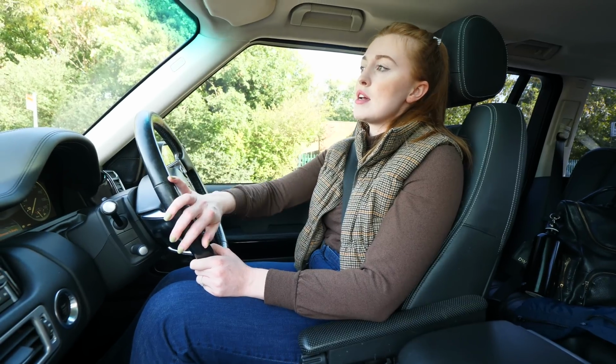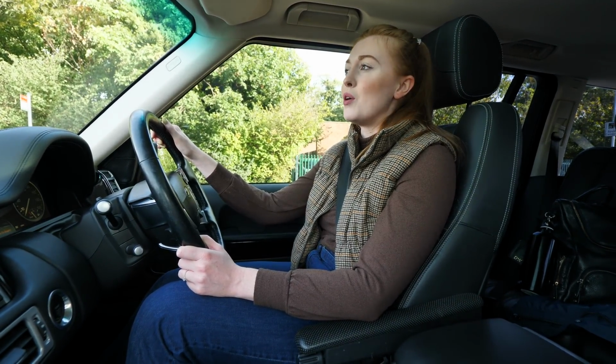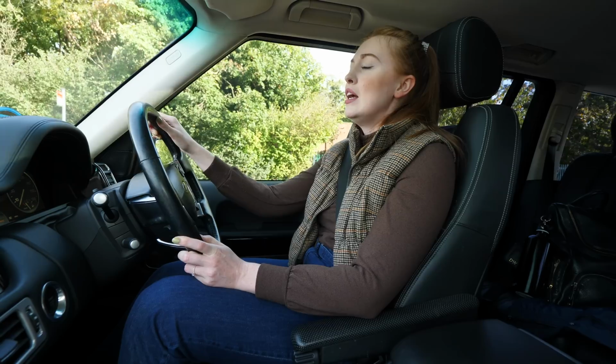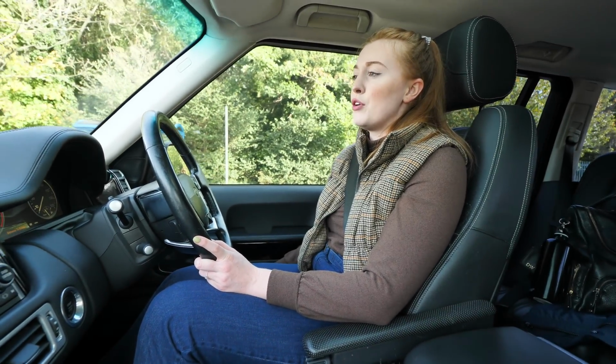There's a heated steering wheel. We've not even had this car in winter yet. I'm very excited for it to be super cold. I think it's a very cozy car for winter. The seats are fully electric. They've got the memory functions as well, so we've got our own thing set up.